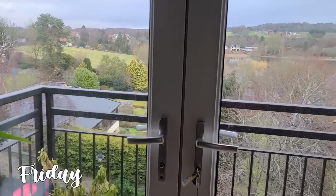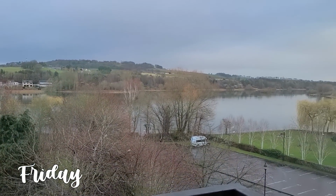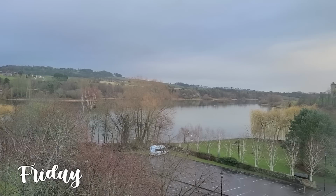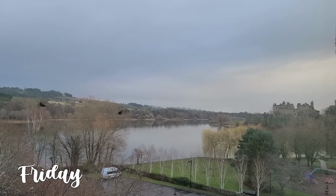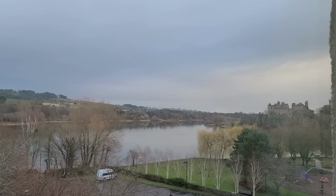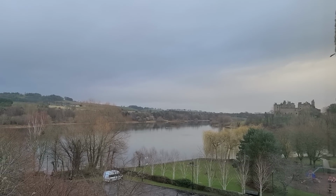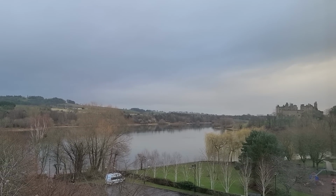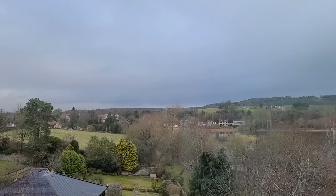So my day started as usual. I am a morning person, so I usually wake up quite early, and it's been really nice recently in the spring to be able to see daylight when I wake up as opposed to waking up in complete darkness. And as always, I like to observe my nice view from the window, see the birds, see the lake, and just take it all in before I start my day.